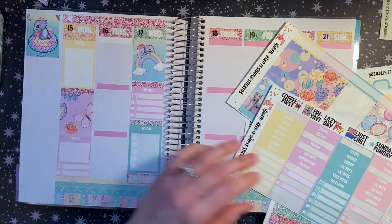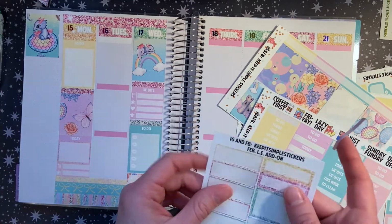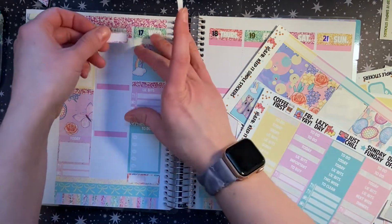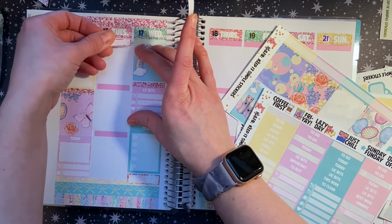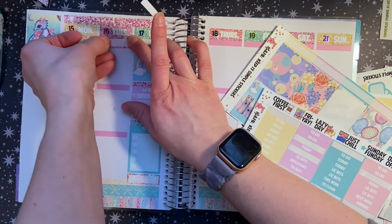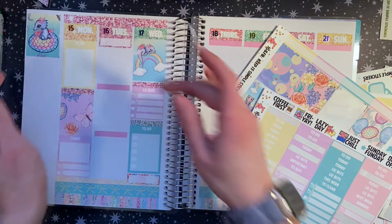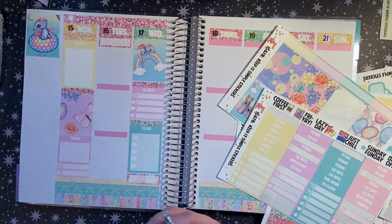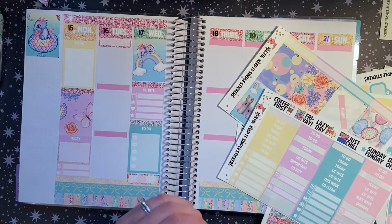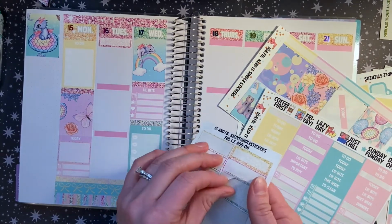You know what? I shouldn't have whited that out. I should have just put down a box. So we're gonna go ahead and put down this because it matches and it's so pretty. And I'm gonna put this today header back because I'm not gonna use it. Just all over the place.